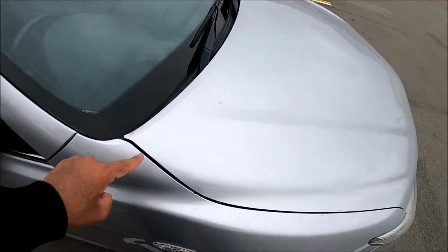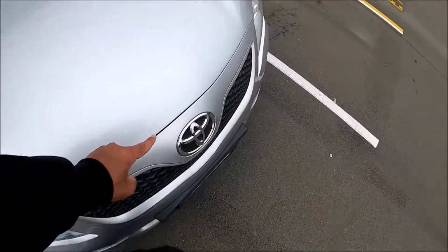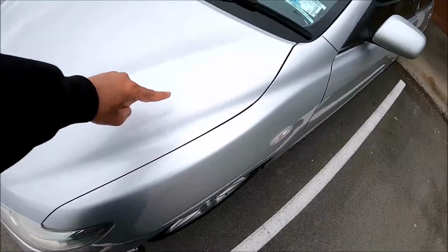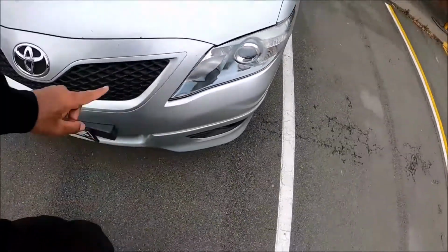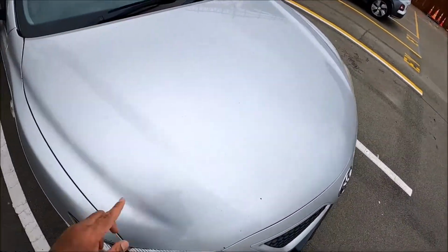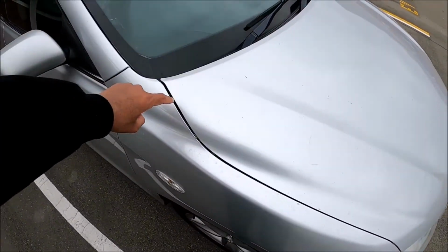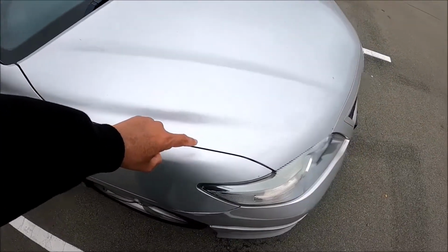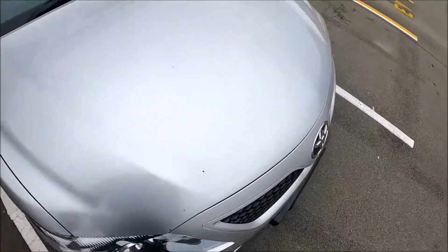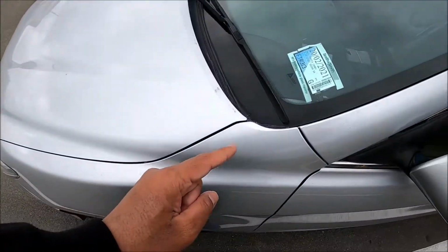So a body gap is basically where the panels meet another panel, and as you can see here, this is the fender, this is the bonnet, that's the bumper cover, that's the grille. So now one panel is the bonnet and that meets the fender right here. So if you look at the seam around here, this should match the other side. So if you go and look on the other side, it looks perfect.